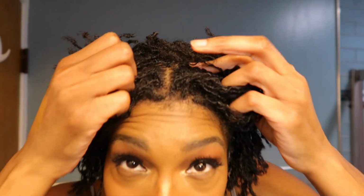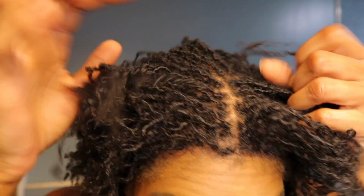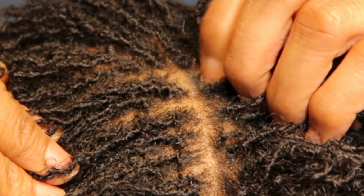Another thing you may be experiencing if you are 2 months Sisterlocked is dandruff. Now, I don't have any dandruff right now because I just recently got my retie. So I'm not experiencing too much dandruff right now because my hair is clean, but due to the dryness, that dandruff is there. And it happens more so up in the front and the top middle. I really can't tell you if it happens in the back because I can't see the back, but when I do take shots of the back of my hair, I don't see dandruff as much as I see it up here in the top half of my head.